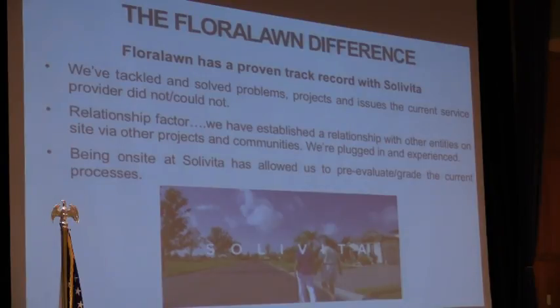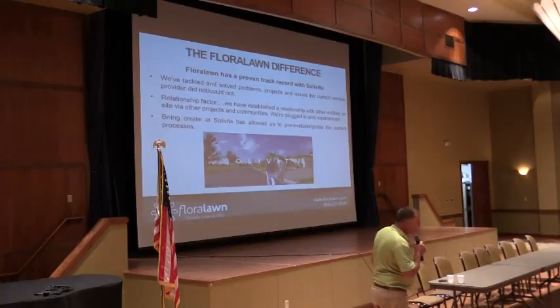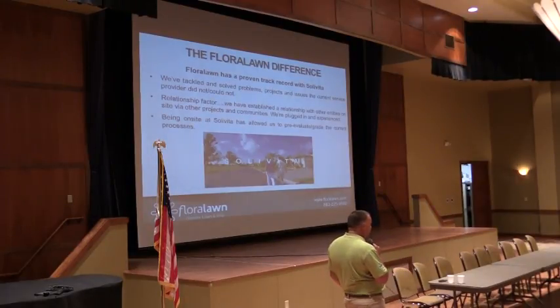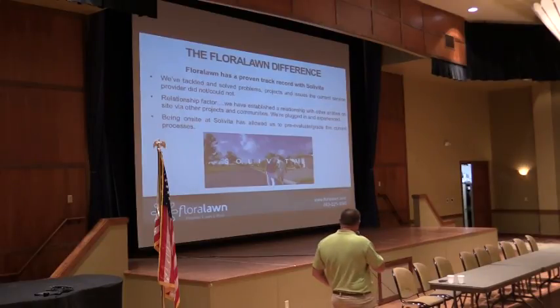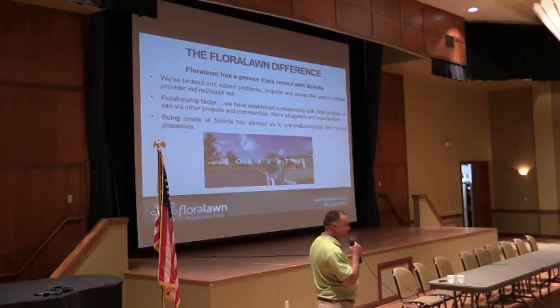And being on site at Solivita has allowed us to pre-evaluate. One of my big things in the presentation is I was able to be out here for 4.5 years. The first time I came out here, I was like, man, this place is huge. You guys have probably said that at one time. How can I work out here? How can I manage this property? And so here I am 4.5 years later, standing in front of you telling you that we're going to start in about 5 or 6 days, which is a great thing.